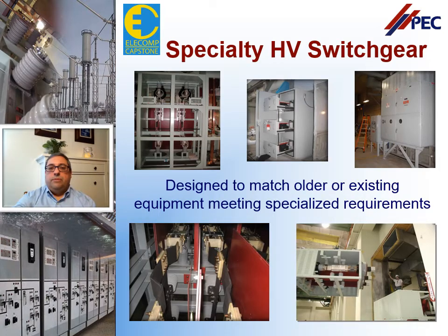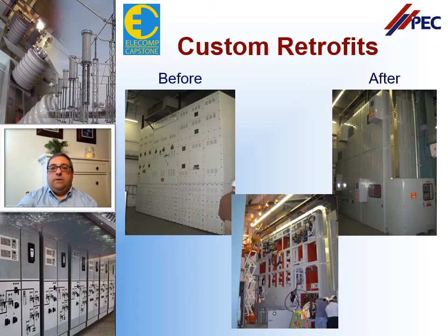We also do specialty high voltage switchgear designed to match older and existing equipment, meeting specialized requirements. Custom retrofits. These products take a very long time to design. They're very large, and as you can see in these pictures, there's a before and then after. These projects take about a year to develop, while the others take about 6 to 7 months.